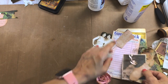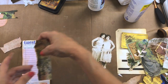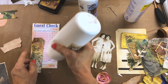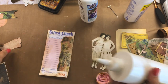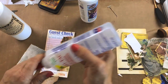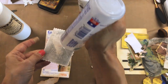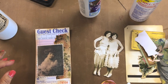Okay, here's the guest check. I've got this really cute girl that I had put on some muslin. I think I'm going to use this glue on this. I'm going to put her down with fabric tack, because when you use fabric, usually the fabric tack works better. So I'm going to take this little girl and put her down with fabric tack right there, and bring this in a little bit.